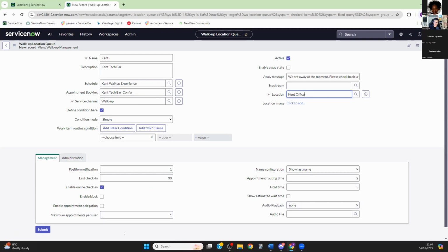Where does the record producer come into play? Go on, Jared. I was going to say the record producer comes into play because of the appointment booking that we created earlier. That's only for the appointment booking aspect of it. My understanding is, KG, this walk-up location queue doesn't have a record producer field on there. It's only applicable to appointment bookings. Is that correct? Yes. So the record producer for the appointment booking is for you. When you go there and it's closed, you have the option of creating a record producer for your incident, or for your problem, because it's closed. That's my understanding of it.